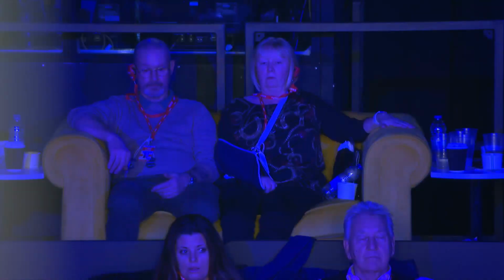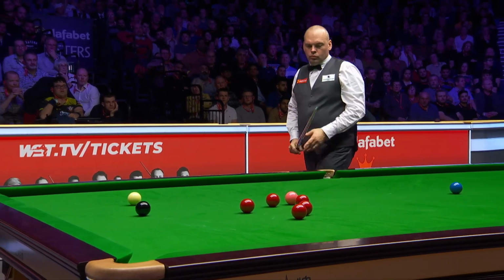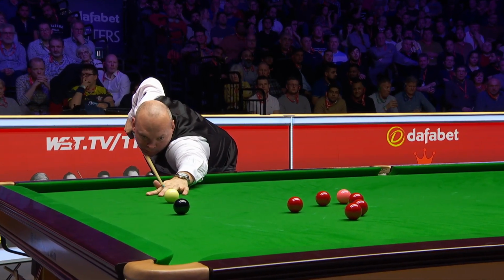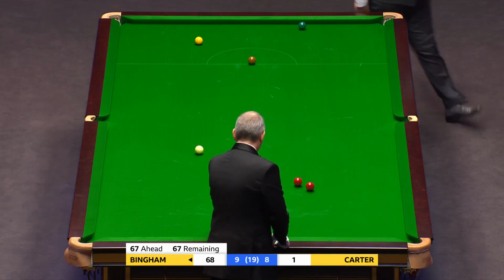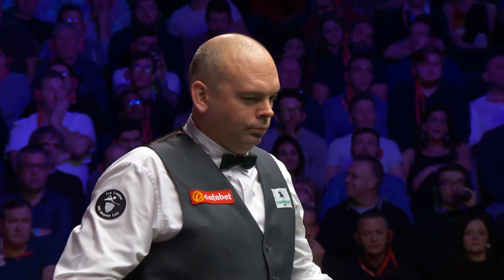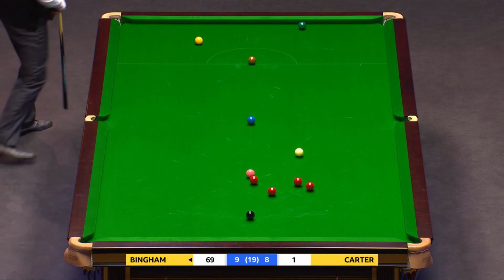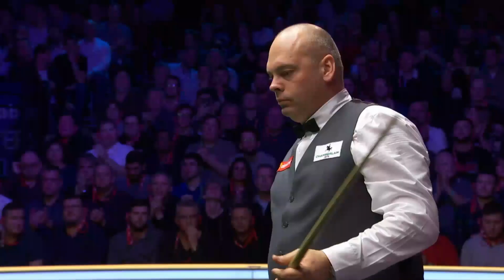Well, what a gear he's found from the interval. You can see the Bingham family breathing heavily. And the red to the right of the pink is all that he needs to go 68 points ahead with just 59 remaining. That's it. And he knows it. Now, Stuart, can you make your first century of the tournament just to put the icing on the cake?